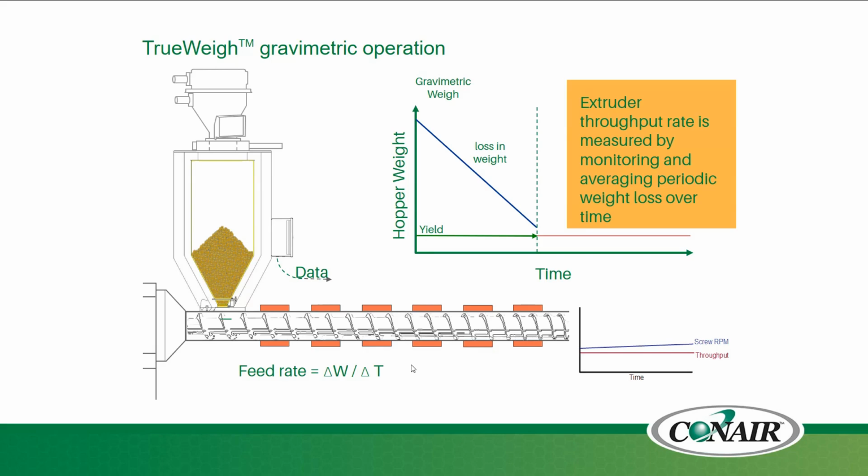And then a little graphic at the far right, you can see that if the screw RPM needs to rise, like in the example I gave you earlier with the screen pack slowly clogging, the throughput would drop. But since we have this system installed, we can detect that and increase the screw RPM so that the pounds per hour, labeled throughput here, over time is maintained at a constant level. So again, we've taken away the worry of what the extruder speed should be by using a system like this. The operator doesn't have to worry about it.